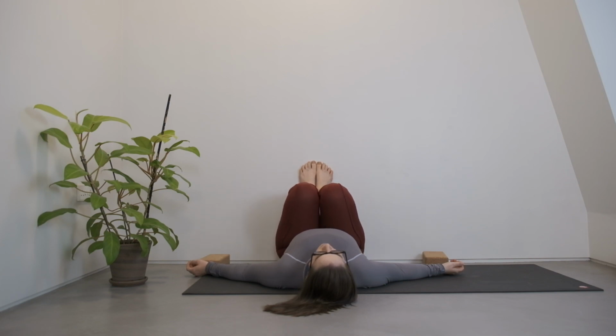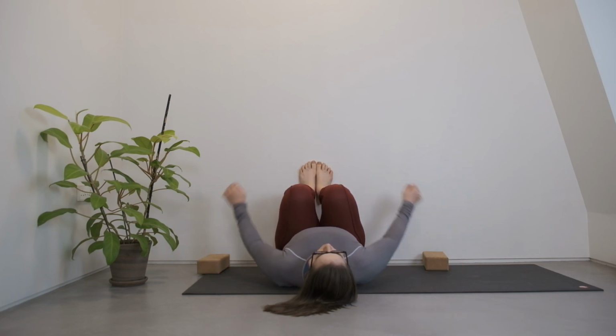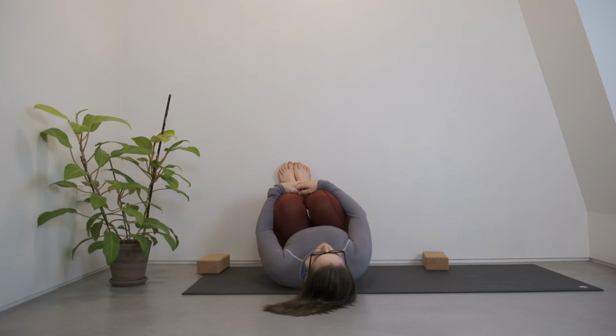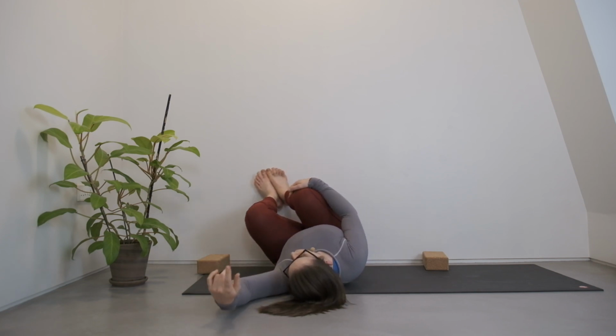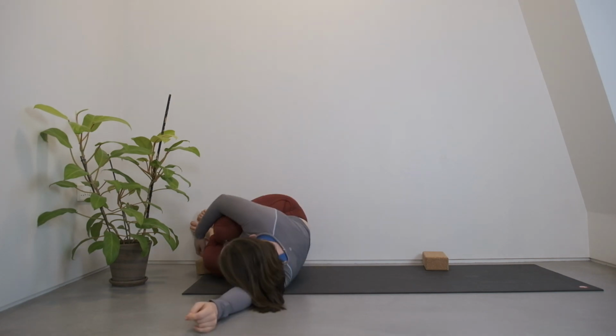And from there, bringing the knees towards the chest, having a little roll from side to side to massage the back of the body. And we'll reach the right arm up and over the head, rolling all the way onto the right side of ourselves here.